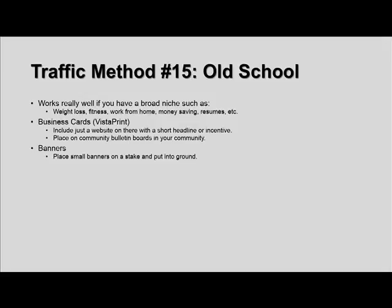Banners. You've probably seen these, the banners with a small stake in the ground, as you're driving up to stoplights on street corners that are public property. You've seen some of these as well. So you know what the ordinances are in your area. Again, I'm not telling you to break any rules or laws here. These are just ideas that I see around all the time.